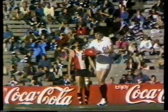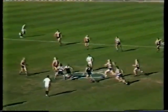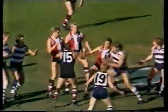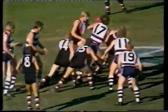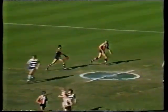Seven's big league cameras are at VFL Park for the clash between St Kilda and Geelong. St Kilda trying to stop the rot. It's been 10 straight losses. The Cats, on the other hand, trying to keep the winning momentum going after a fine performance against Richmond last week. But it'll be St Kilda first into attack.